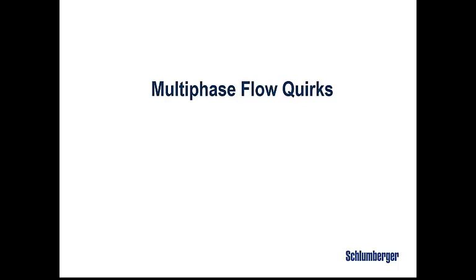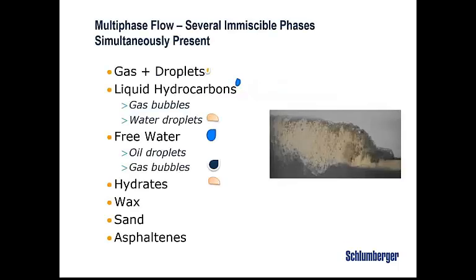First of all, let's look at how multi-phase flow works. And what do we mean by multi-phase flow? In general, at least what I'm talking about, is multi-phase flow of several immiscible phases simultaneously present. Now, I also need to make the caveat that I'm going to be talking about multi-phase flow in pipes. I know that a lot of you are interested in reservoir flow and flow through porous media, and not only will you see that that's mostly not what I'm talking about, you'll see, when I'm forced to talk about it, how absolutely pathetic we are at it. So suggestions are solicited. But we're talking about flow of, could be a bunch of stuff: gas and droplets, liquid hydrocarbons, free water, and some other minor phases.